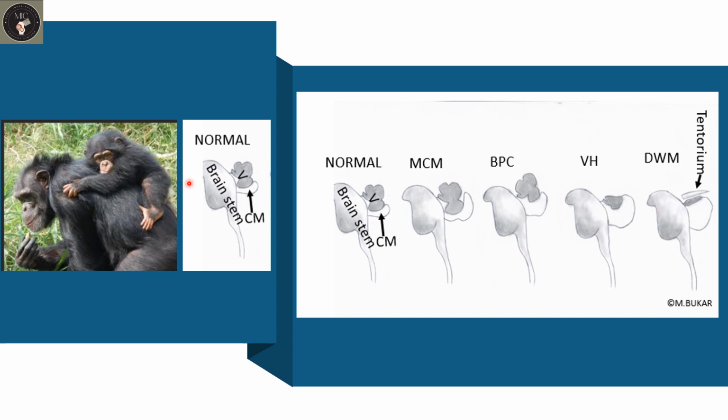Now, relating the relationship between the vermis and the brainstem with this gorilla and her infant. This mother represents the brainstem, and the infant represents the vermis. Look at how tightly the infant is attached to the back of the mother. This is how the vermis is also attached to the brain stem.